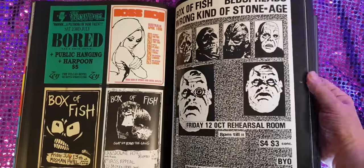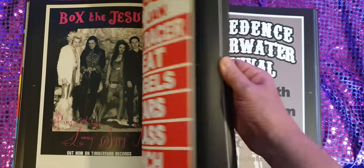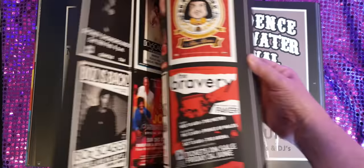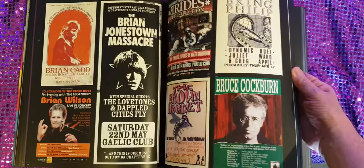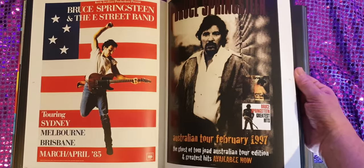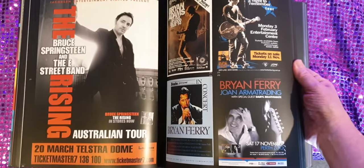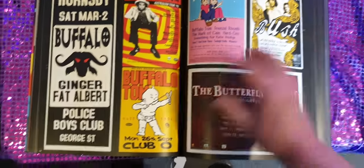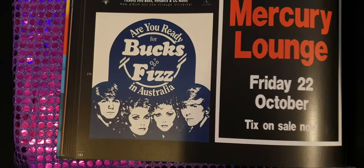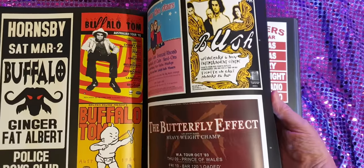Boomtown Rats, Bored, Boss Hog. Boxcar Jesuit, great band. Boys. Boz Scaggs. So, Springsteen 85 tour. You know, did you notice that? Another show that got cancelled. Bucks Fizz. I had front row tickets for that, but you can't hold that against me.